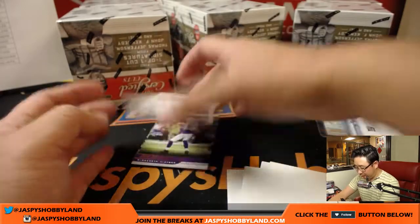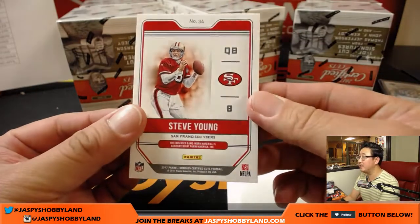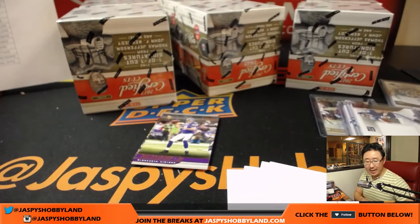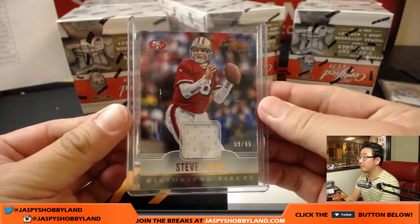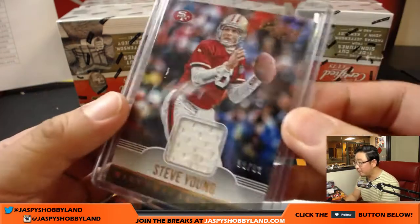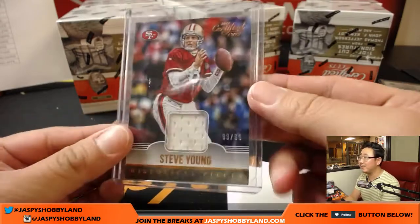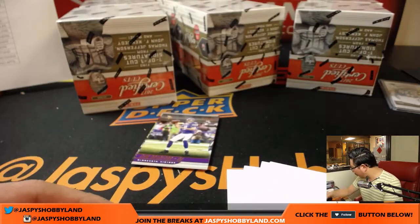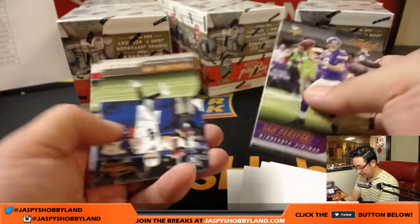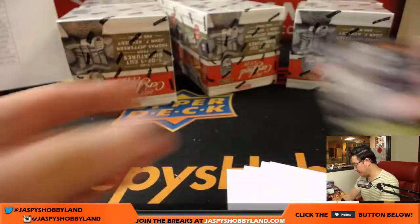And Steve Young, forever young, 99 out of 99, historical pieces for the Niners. Nice, game-worn material, it says on the back. Nice. Niners, Garrett. There you go, Garrett. Is that on the card? Oh, that's just part of the photography. I thought that was like a scuff on the card, but that's just some weird glare there. All right, there are your four hits. And here's the rest. We got Brian Hoyer, 99 for the Niners.